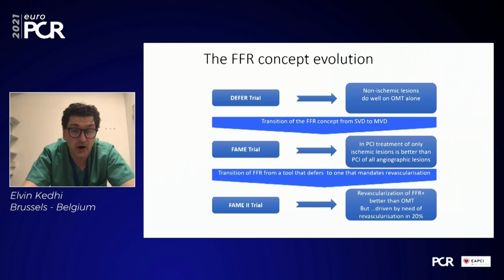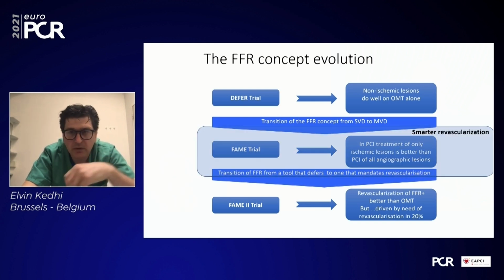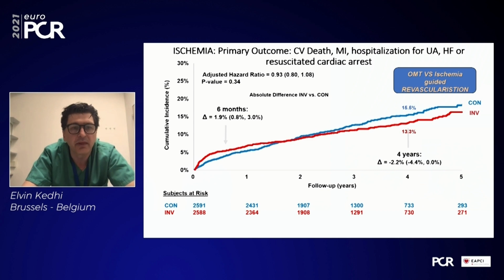But we have to say that the primary endpoint was driven mainly by revascularization. And only at long follow-up, there was some positive sign in improvement of myocardial infarction. So from this, we could say that FFR revascularization is a smart way of revascularization in reducing angina, although there was a question of how much this translates into hard endpoints. And this was tested in the ISCHEMIA trial. And as you know, ischemia-driven revascularization did not lead to improvements of major hard endpoints like cardiovascular death, myocardial infarction, or resuscitation for cardiac death.